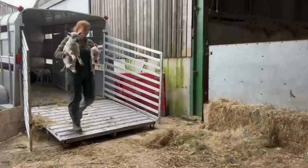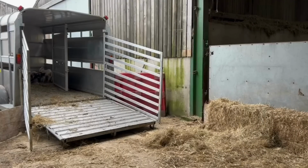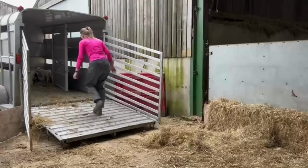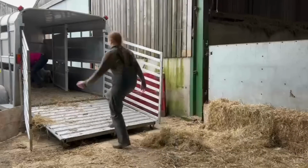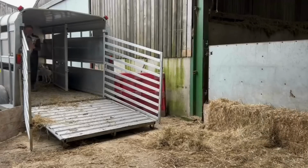We just find it slightly easier to carry the lambs rather than trying to ask them to all walk whilst they're still quite young. So this is a good opportunity for us to get a few cuddles in on the job.